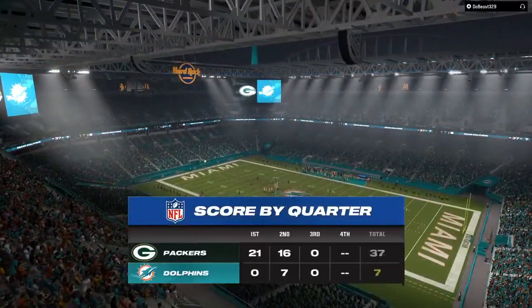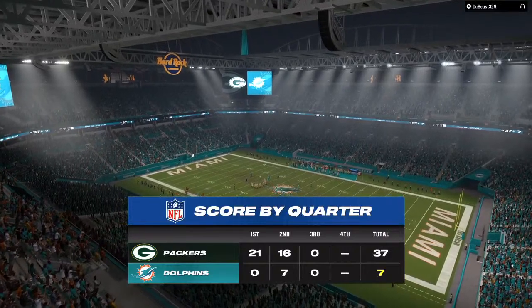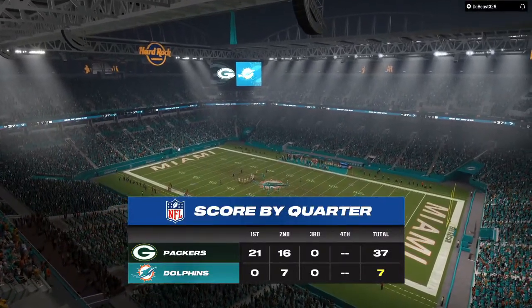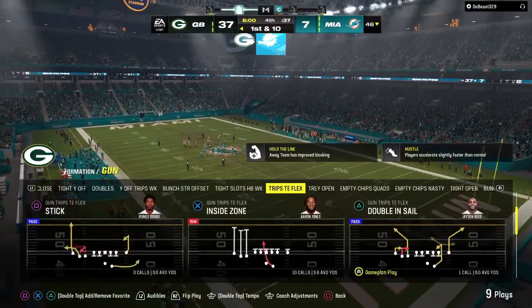3 quarters in the books. This is the National Football League on EA Sports. Back now in Miami. It's Packer football here as they've got the lead as well to begin the 4th quarter.